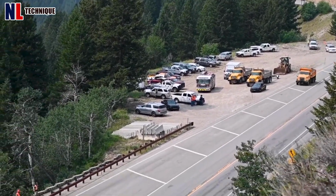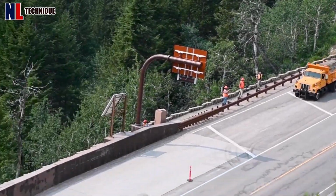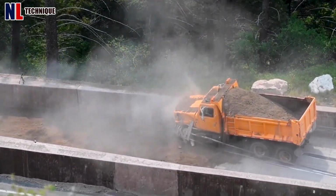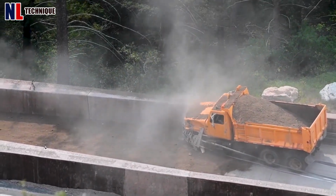Watch as professional racer Arnold Korbmacher drives a 58,000-pound sand truck into the anti-rollover system on Teton Pass at 60 miles per hour to test the system.